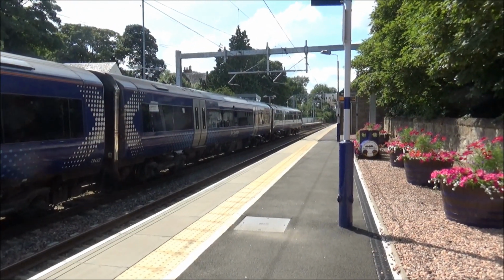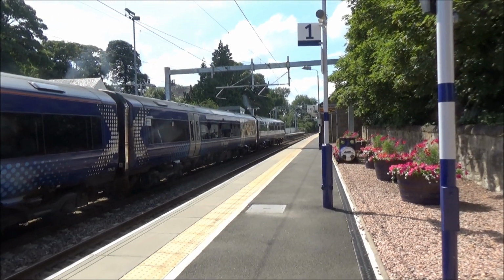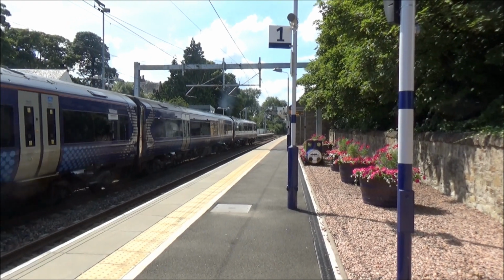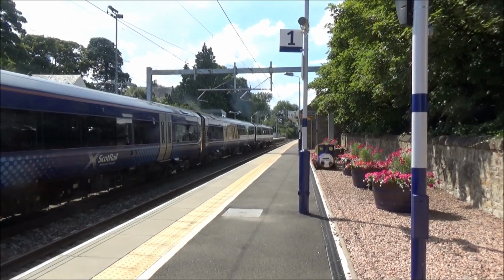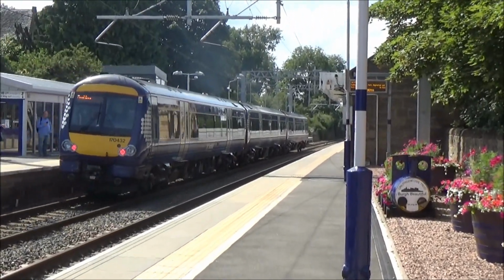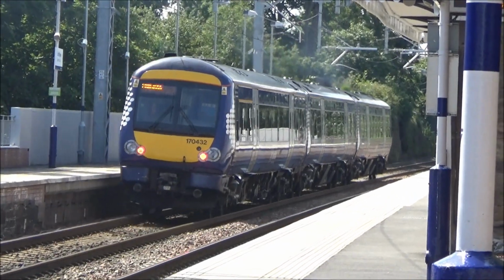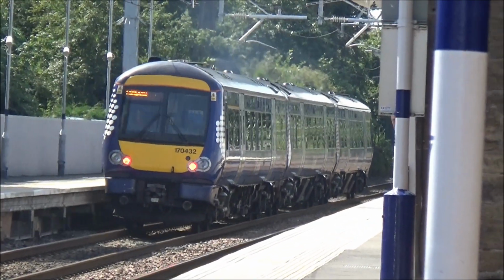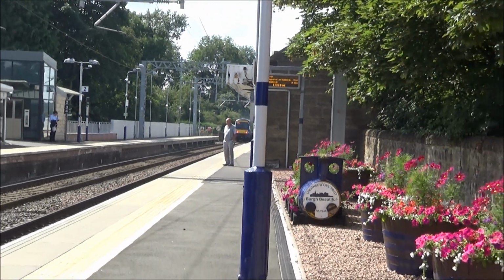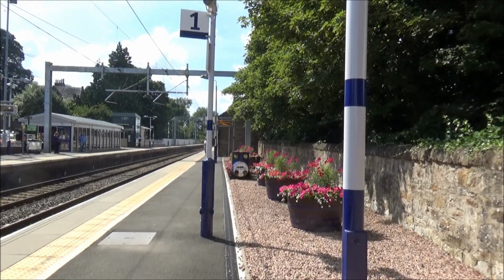Okay, departing now is the delayed 1426 ScotRail service. The back carriage is thrashing loudly. So that's that one. We can probably figure out where the 385s are going to be then. We wonder when that's going to come back.